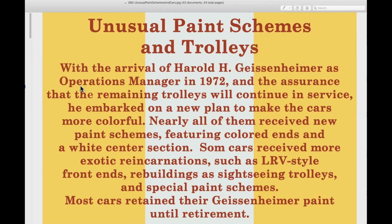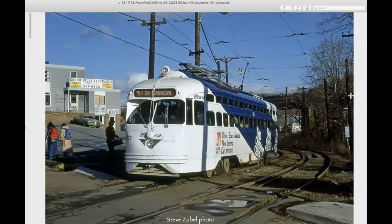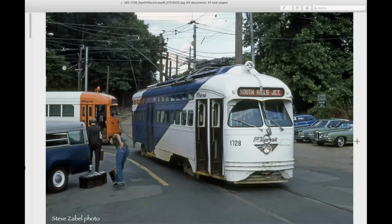As I already mentioned, these color schemes for most cars were set up front, middle, and back, like that. Some cars got very unusual paint schemes. Okay, here's one of them. 1728, approaching Castle Shannon, has a very broad blue diagonal stripe across its midsection. There it is again. This is at the South Hills Junction Loop, pulling into the car house.